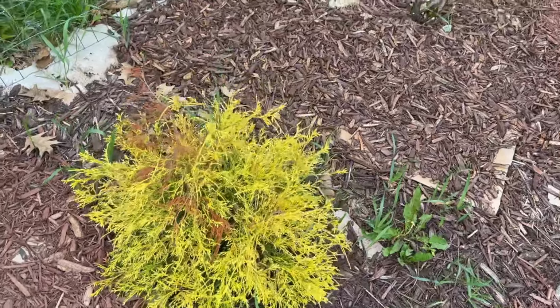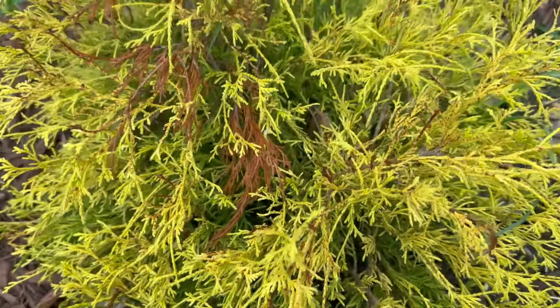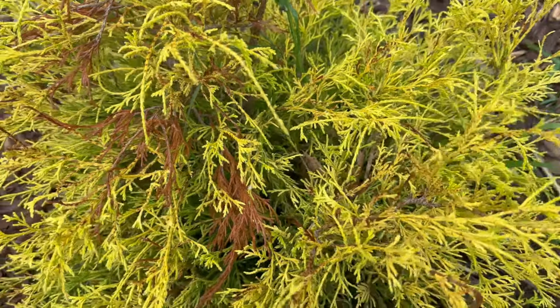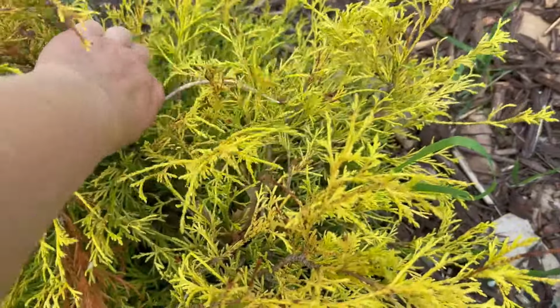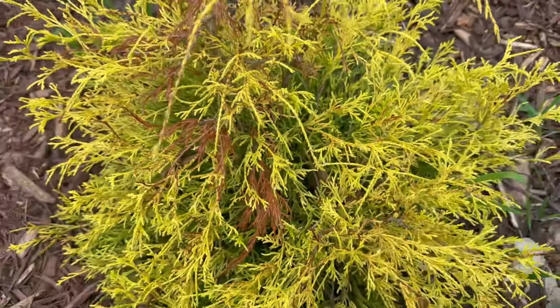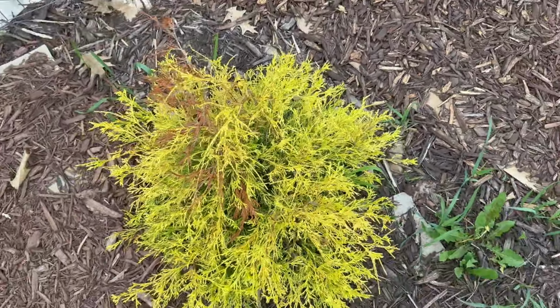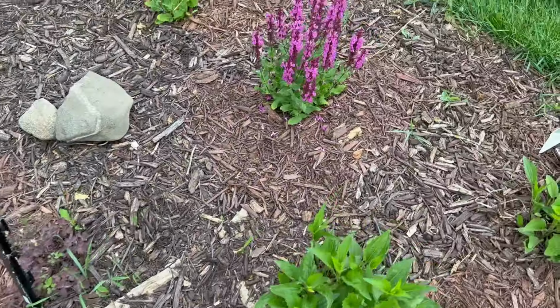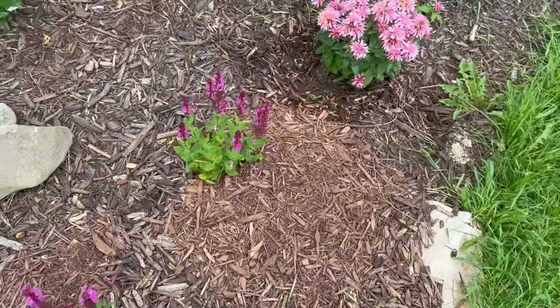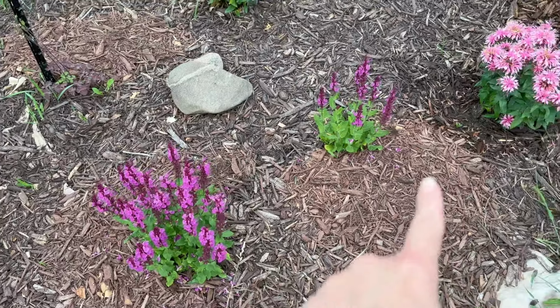I've skipped over this. This is a false cypress. I can't remember, lemon something, false cypress. I have some weeds. Oh, goodness. It definitely got some winter burn, but I feel like it's gonna be fine. It's pulling through. And then here's some more of the purple salvia that was over by my rock garden in the first spot that I showed you.